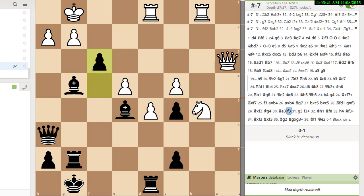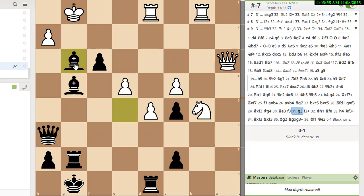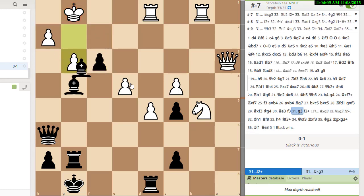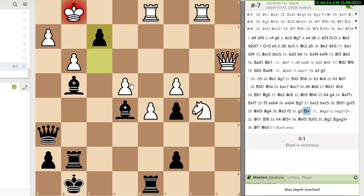So I played f3, again threatening queen takes h2 check and all that kind of stuff. So they played g3, and the engine says I should sacrifice my bishop. Bishop takes g3, and let's take a look at that line. Bishop takes g3. If they take back with the pawn, now I play f2 check, and it's mate in 5. Well, I did the same kind of thing, except I wanted to keep the bishop on the board. We didn't calculate it all the way out to mate. Bishop takes g3 is mate in 7. The move we played, f2 check, is mate in 8.